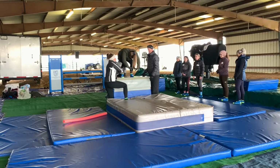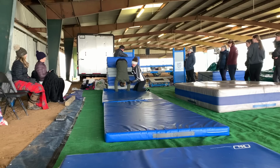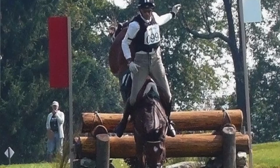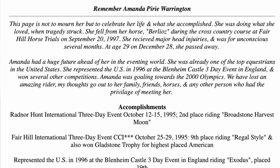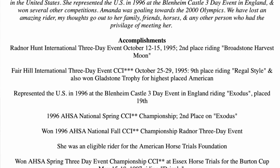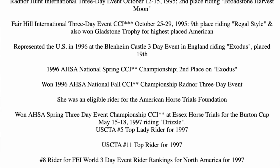Our instructors were Kelly and Danny Warrington. Kelly was a very accomplished gymnast who was nationally ranked for over 10 years. Danny is a former leading steeplechase jockey that turned international advanced 3-day eventer. His first wife was U.S. eventing rider Amanda Warrington, who passed away after a horrible fall on the cross-country course at the Fair Hill Horse Trials in Maryland. Danny has been passionate about rider safety ever since.